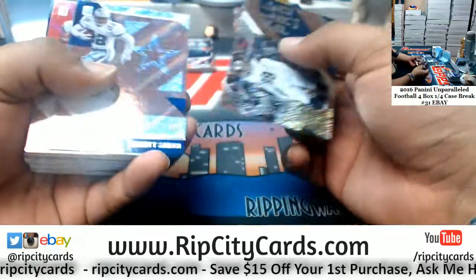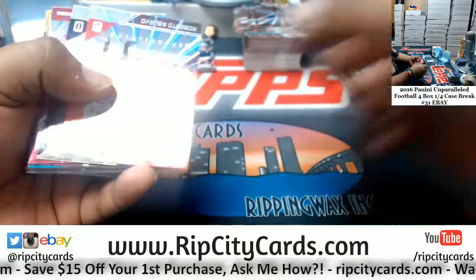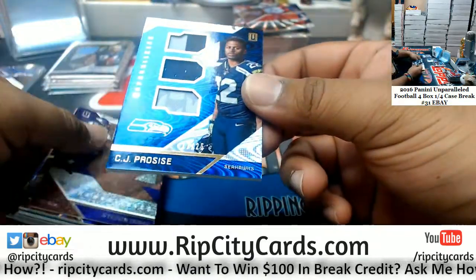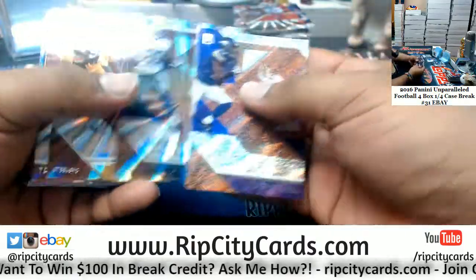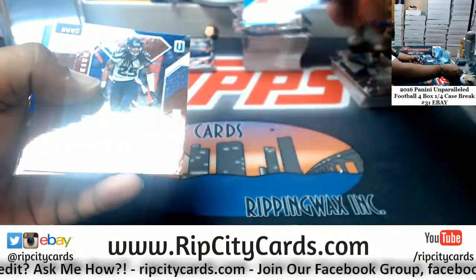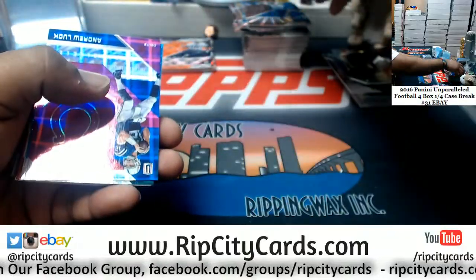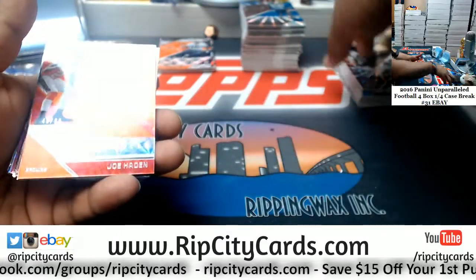Let's see what we got here. Kenneth Dixon. I think he's a Raven, but I'll look up the checklist to make sure. CJ Procise to 25. Triple relic for the Seahawks. We got Joe Hayden to 99, Browns.